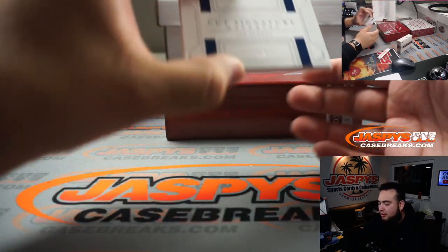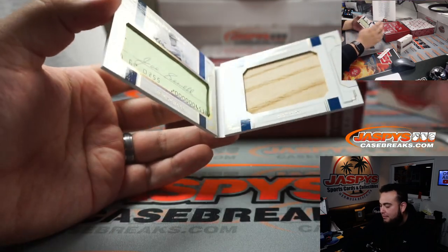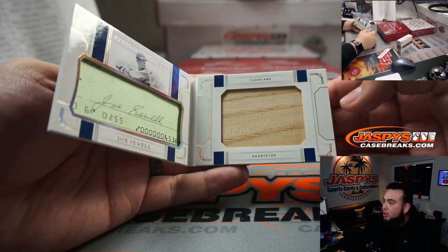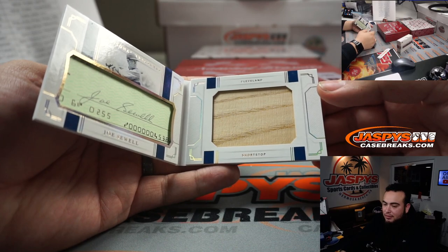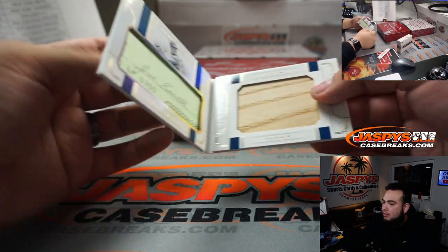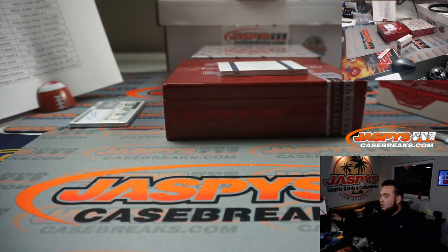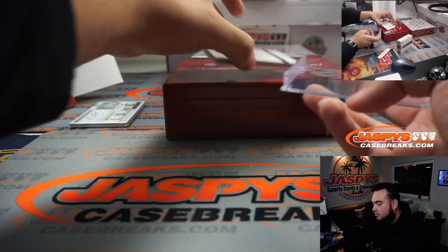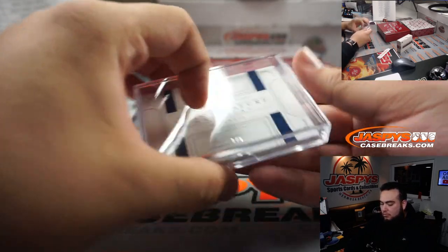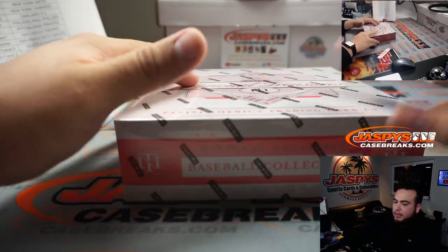Last one is a cut signature materials, Joe Sewell. Or Sewell? 1 out of 5. That is nice. Shortstop for Cleveland. John Wenzel, Cleveland Indians. Cleveland, this is for you. There you go. 1 out of 5. Letterbox. Alrighty. That is a great first box, TJ. You're correct. Next box.